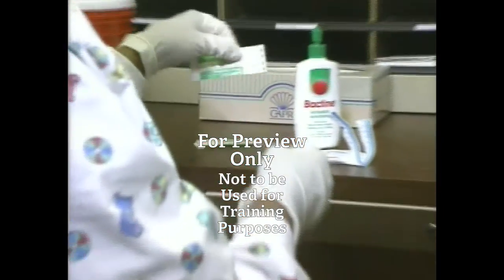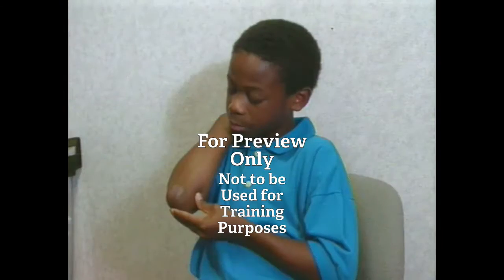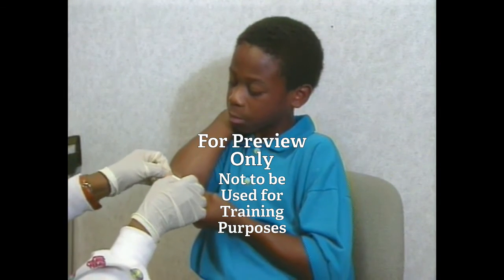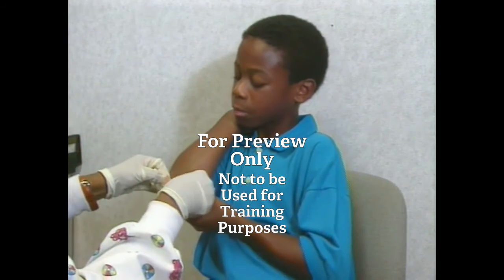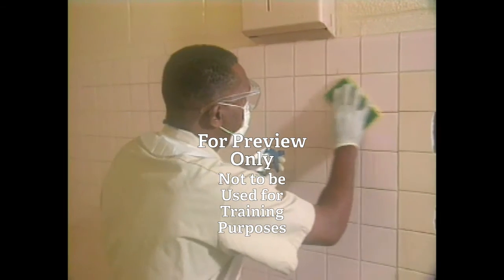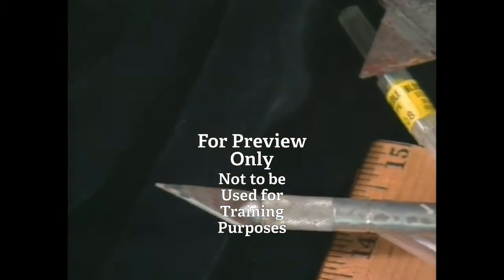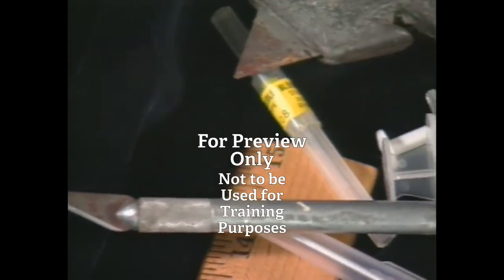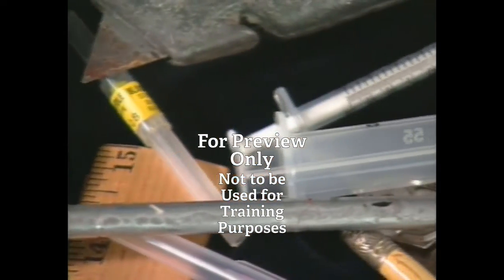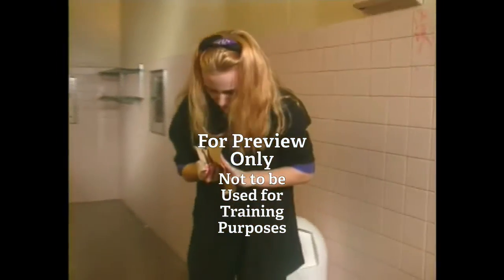Bloodborne pathogens can cause infection by entering your body in a variety of ways. Open cuts, nicks, and skin abrasions, even dermatitis and acne can provide an entry for infection. Or infection can enter your body through the mucous membranes of your mouth, eyes, and nose. You can become infected by accidentally injuring yourself with a sharp object that is contaminated. Sharp objects include anything that can pierce, puncture, or cut your skin.